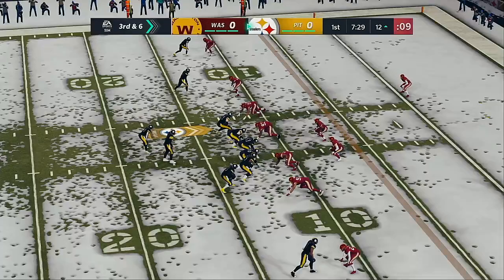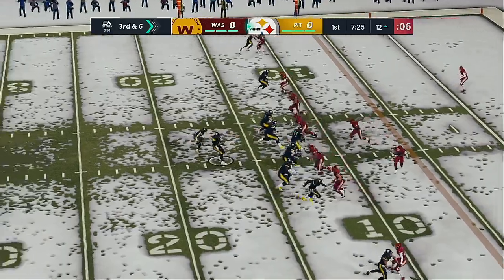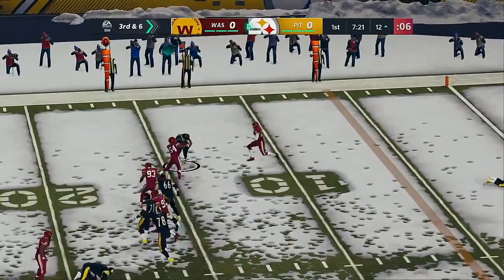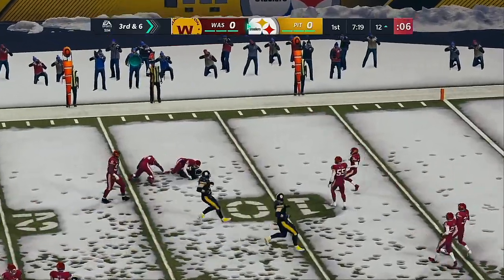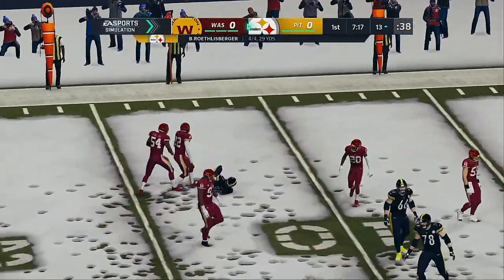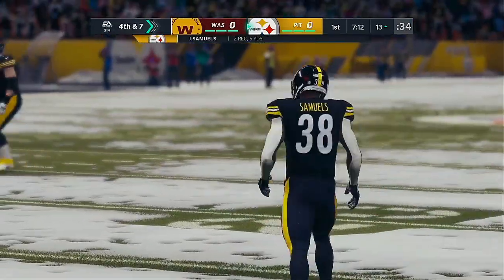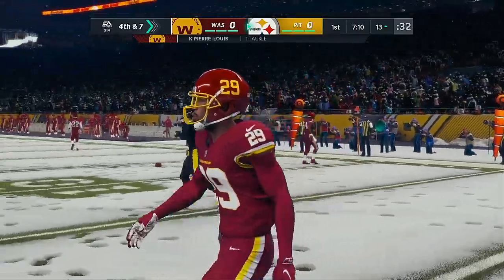So it's third and 6, and this will be the 8th play of the drive. Roethlisberger. He's going to find his running back. It's complete. Certainly not what they wanted there. No gain, and it's fourth down. So unable to get any yardage at all off of the screen there on third down.